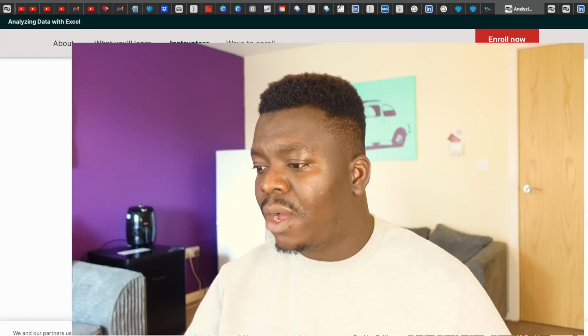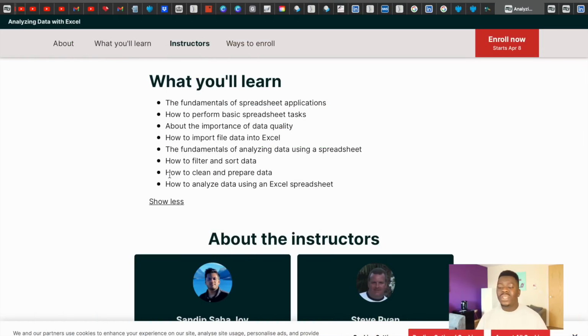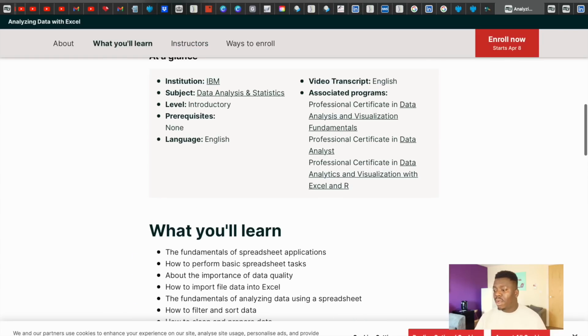Also to portray or explain in detail the importance of data quality. You're going to learn how to import files and how to analyze data using an Excel spreadsheet. So you can go on edX to learn this particular course.